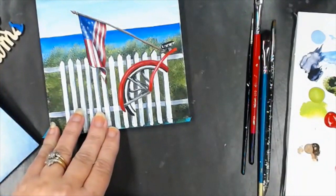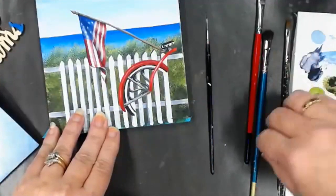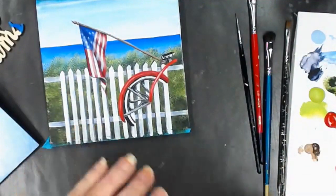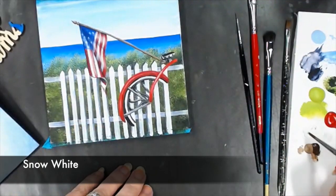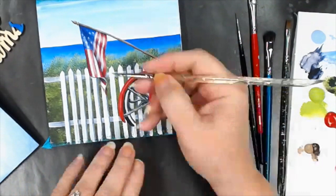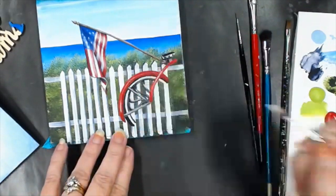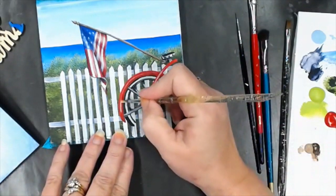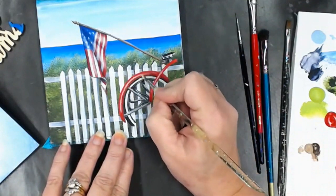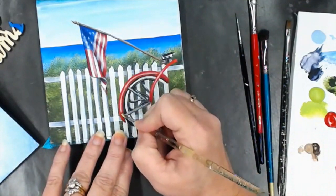So then all you have to do is take that round brush, wherever I put it, take some white, pre-wet, or just have a lot of water in your brush, and you put the white on. Go up the center, hit that back in.